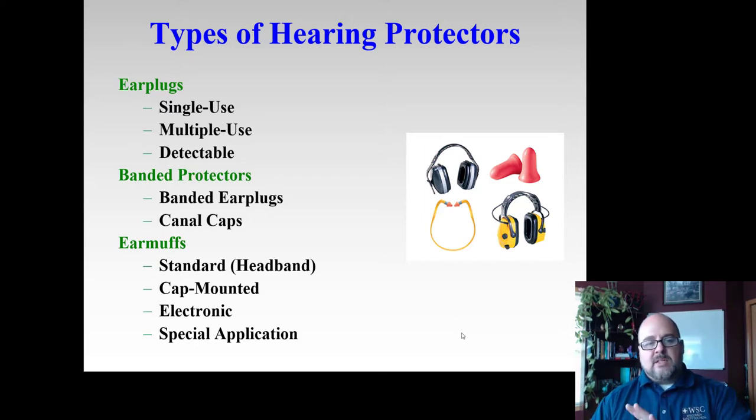So each one of these hearing protection devices has an NRR, noise reduction rating. And in order to determine which is the one you need, let's say somebody was tested at 93 and you want to get them below the 90. Then you need a minimum noise reduction rating of 3. You probably want an 8 to get them below the 85, just to be safe.